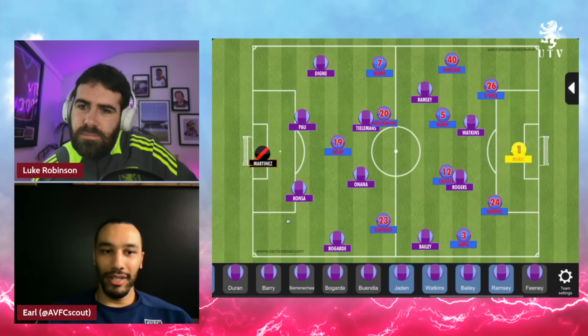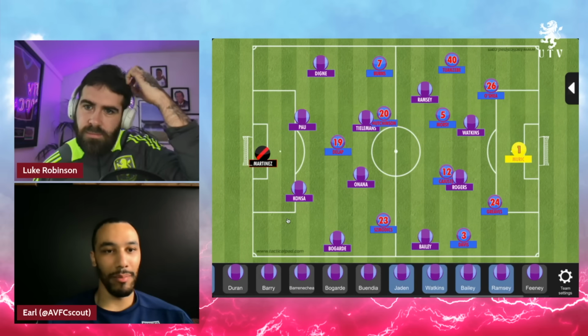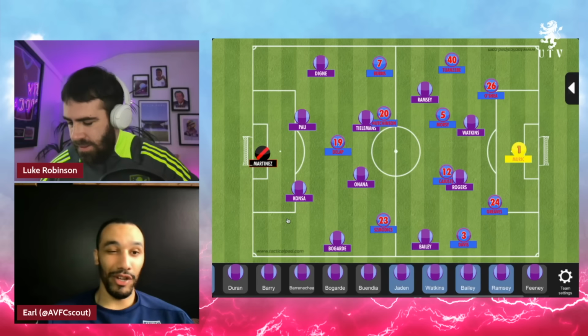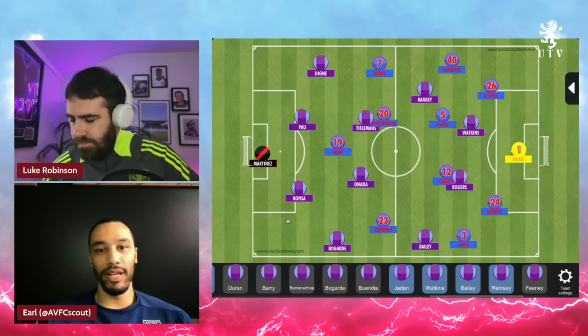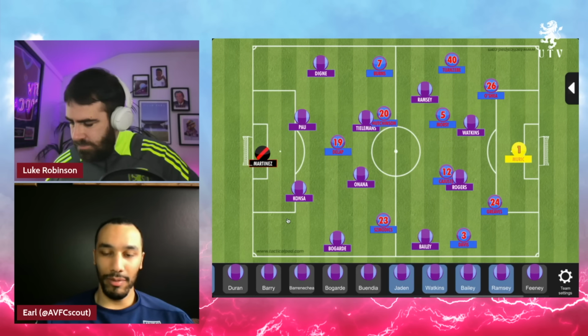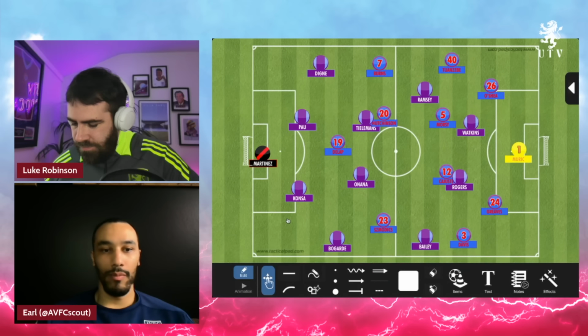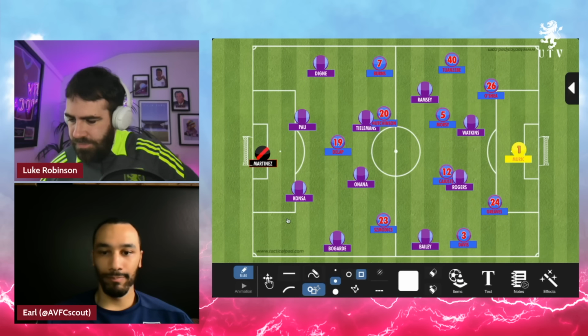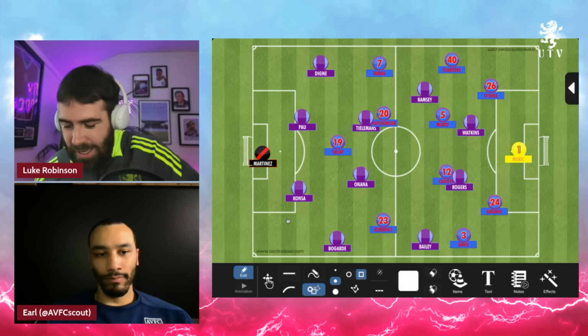I think I'd go with Bogard, just because I like that three at the back shape more, especially away from home. If we were playing at home, I'd go with Costa. Away from home, I'd want to start the game with more of the back three vibes. So it's Bogard for me, and then I'd bring in Costa or Cash if he's fit, maybe at half time or 60 minutes.